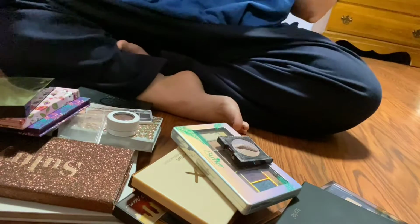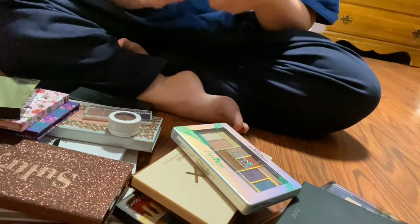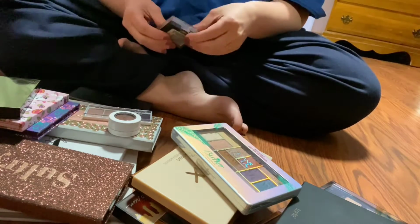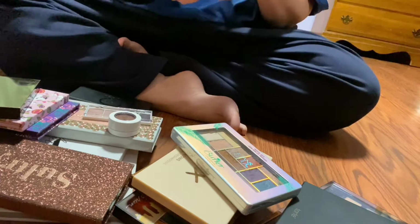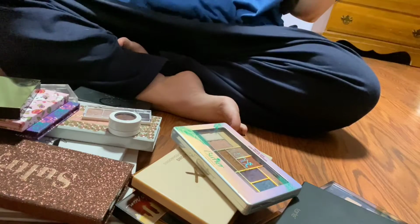So today I am decluttering my eyeshadow drawers. I don't have a huge collection like some people on here, but there is a lot of stuff that is just sitting here going bad that I'm not using, and so I need to get rid of it. So that's what we're gonna do today.